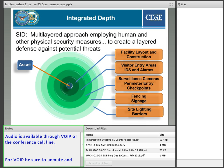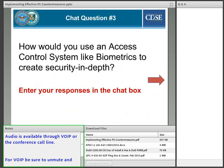So think about that asset graphic we looked at a few slides back, and then your job aid. You should be thinking of implementing the integrated approach to protect your assets in your job every day. So what we have discussed so far should give us some nice solid direction in achieving an integrated approach to applying physical security measures. So next is a chat question regarding security in depth. So answer this question. How would you use an access control system like biometrics to create security in depth? Please enter your response in the chat box.